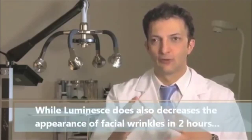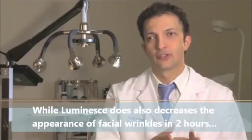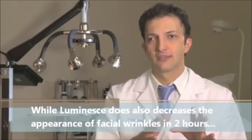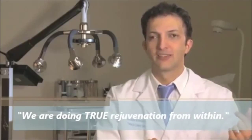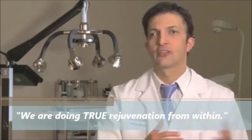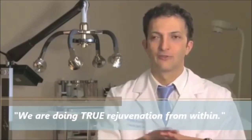When you look at cellular rejuvenation, nothing is going to be immediately visible to most people, because the cells take time to rejuvenate and to produce and renew themselves. When you look at instant results from cosmetic products, they're just seeing a result that is on the skin, not within the skin. So they're seeing some tightening of the skin through a reaction that is being done with the chemical. But once you wash it off, or once it wears off, your skin goes back to where it was. But here we're not doing just a cover-up, we're doing true rejuvenation from within.